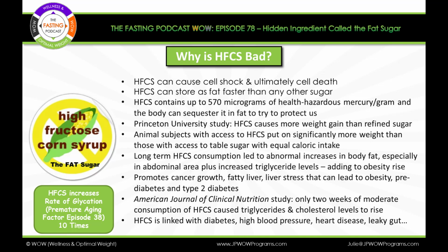This ingredient promotes cancer growth, fatty liver stress that can lead to obesity, prediabetes, and type 2 diabetes. The American Journal of Clinical Nutrition did a study, and in only 2 weeks of moderate consumption of high fructose corn syrup, it caused triglycerides and cholesterol levels to rise. That's 2 weeks. High fructose corn syrup is linked with diabetes, high blood pressure, heart disease, leaky gut, and more. And in episode 38, we talked about a premature aging factor called glycation, where sugar can be sticking to fats and proteins in the body. Very dangerous situation. High fructose corn syrup increases the rate of glycation 10 times.